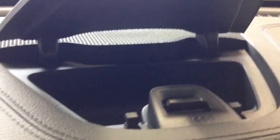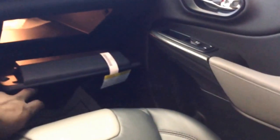They have a sunglass, or a small cubby storage right here. Like the Dodge Dart, this one has a pull storage under the seat. This is a great place, for instance, if you live out west and you keep a gun in the car, or if you need CDs or whatever in the car. I don't think this car has a CD player, but I know there's an option for one. So you have the storage under the seat. That's always welcome. You have the glove storage right here.